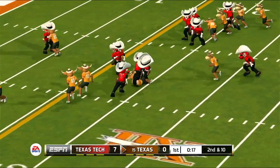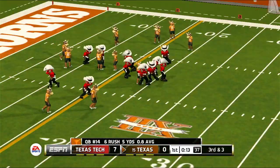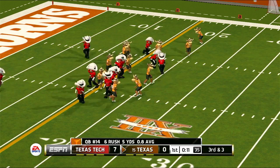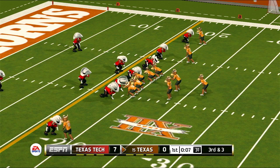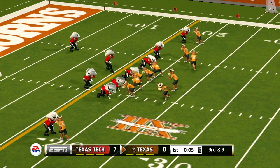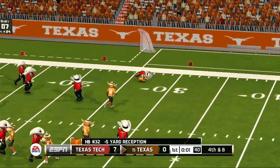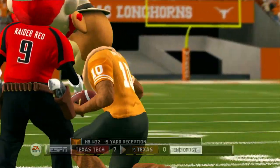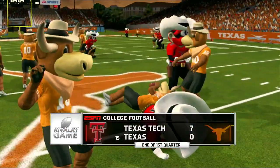Here's an opening. They go to the left for a nice gain. That's good for 7 yards. That makes it third and 2. He'll lose big yards. So at the end of one, Texas Tech in front, 7-0.